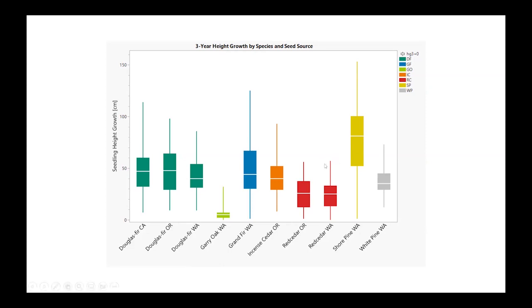And then looking at this again, the Western red cedar from Oregon and Washington are growing slower than the drier adapted incense cedar from Oregon. And then just obviously there's a big difference here. The Gary oak are very small and slow growing, and that is their species habit.